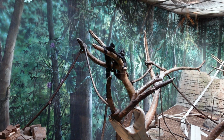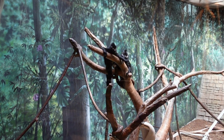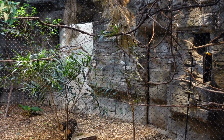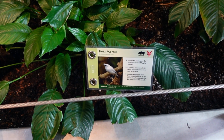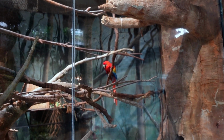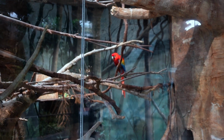The monkeys are just chilling with each other. It's a Bali Mahana. Close enough. Scarlet macaw. He's trying to sleep. They're all sleepy today. But his eyes keep popping in. I was like, hey, you looking at me? I'm going back to bed.